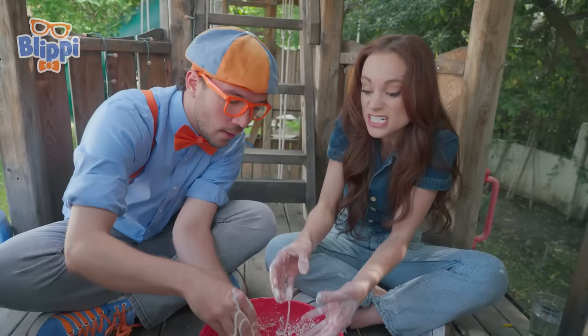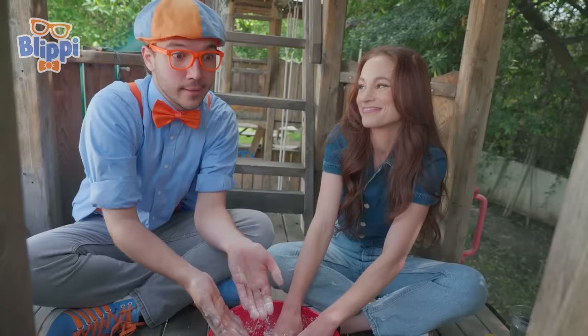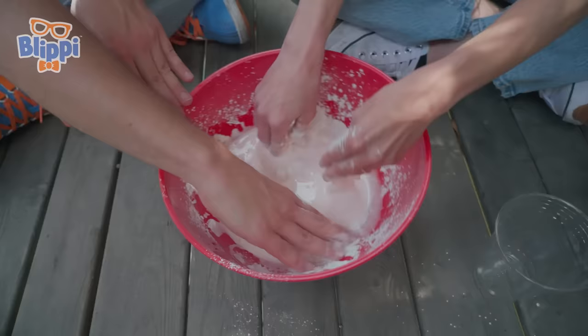So a normal solid has its own shape, and a normal liquid or a fluid takes the shape of whatever container it's in. So if you have water in a cup, the water is shaped like the cup. Exactly, but oobleck, because it's a non-Newtonian fluid, sometimes acts like a liquid, but it sometimes acts like a solid, depending on what we do to it.